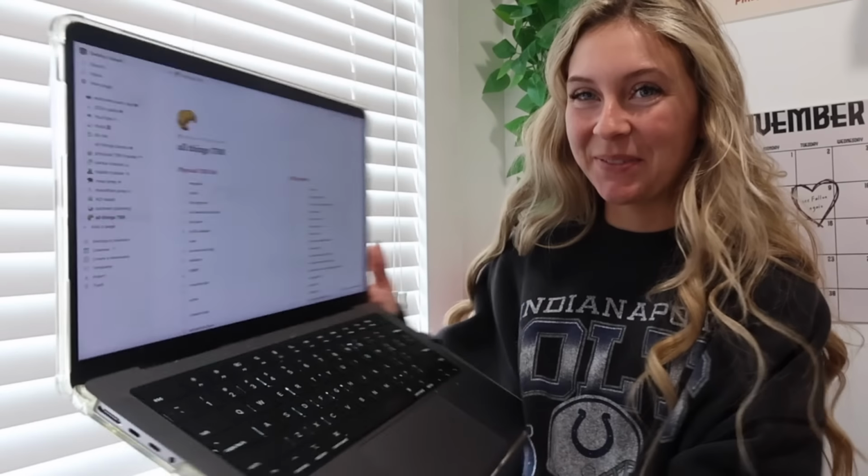So on the wheel, I will have it say physical TBR or TBR prompt, and whichever one it lands on is what we're going to do. Depending on how many books I want to do, we're going to spin that many times. So say I want six, we're going to spin six times and see which one is for each of them. Say that the first three are all physical TBR and the other three are TBR prompts. That is where this comes in.